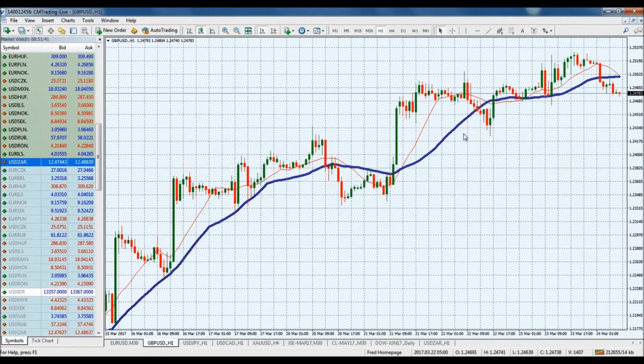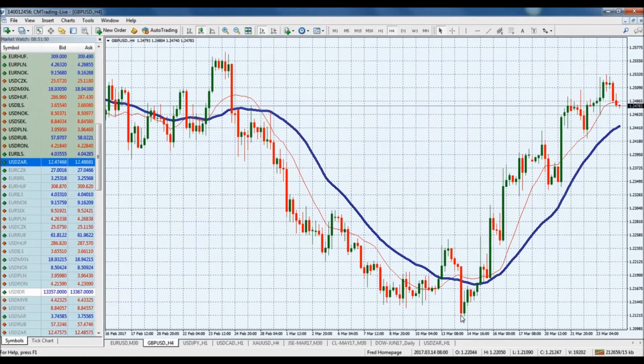GBP USD is also retracing here. As you can see, we went from 1.25. We had this really nice rally. Let's look at a 4-hour chart. We had this really nice rally from the middle of the month, just about 10 days ago. And again, very similar to the Euro USD.